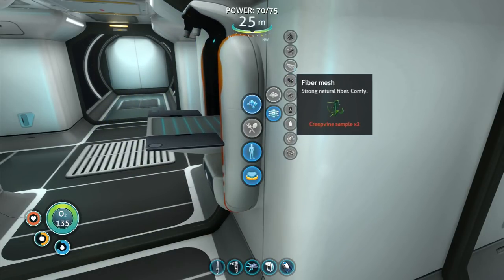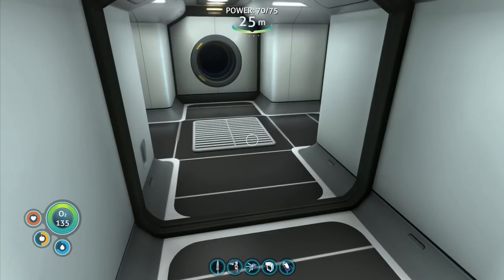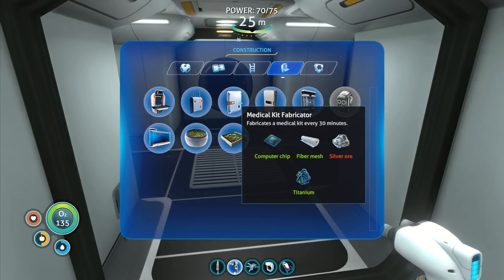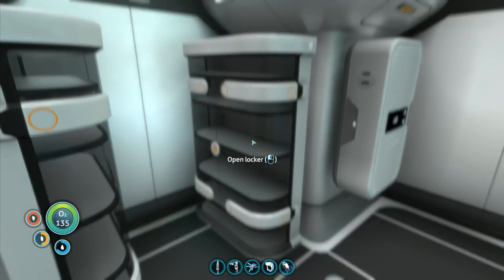How many fiber can I... I need two creep vines to make the fiber mesh. Crumbs. This is quite expensive, actually, for resources, if you think about it. So we go to their interior modules. I still need the silver ore. So let's get silver ore and go in here.